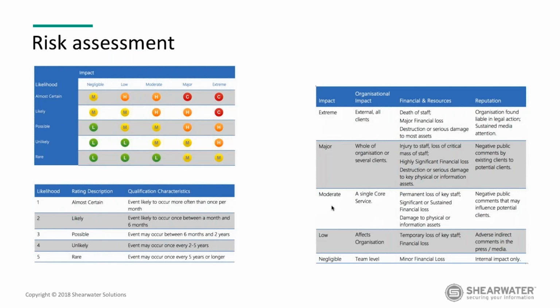Then the final step of that, of course, is to put some sort of risk level to it. So most organizations, the more mature ones, will have your own internal risk assessment processes already.